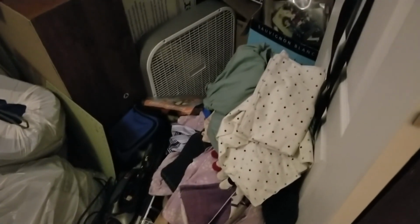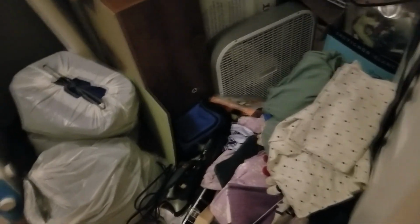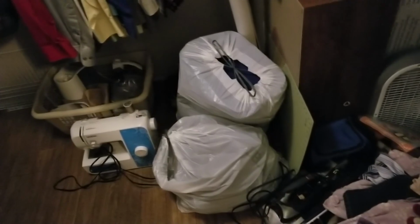So I'm going to start with bagging all these things up. I'll let you know what all I got to donate that will be tax deductible, and we'll go from there. I'll show you everything packed up when I'm done. But right now I got to get to it. So I'm going to get off of here and get to business.